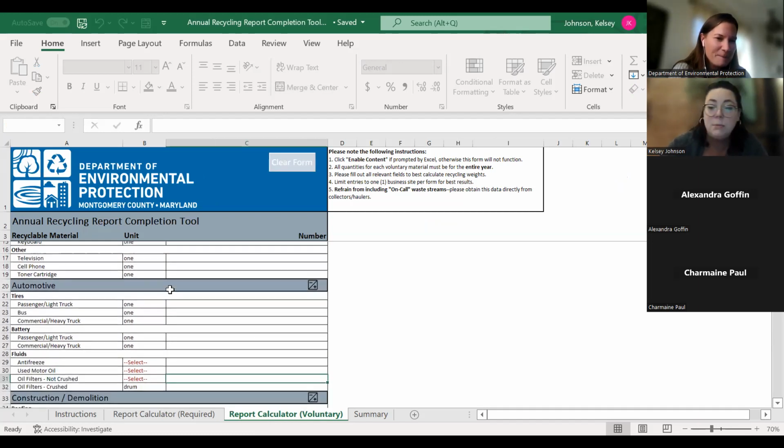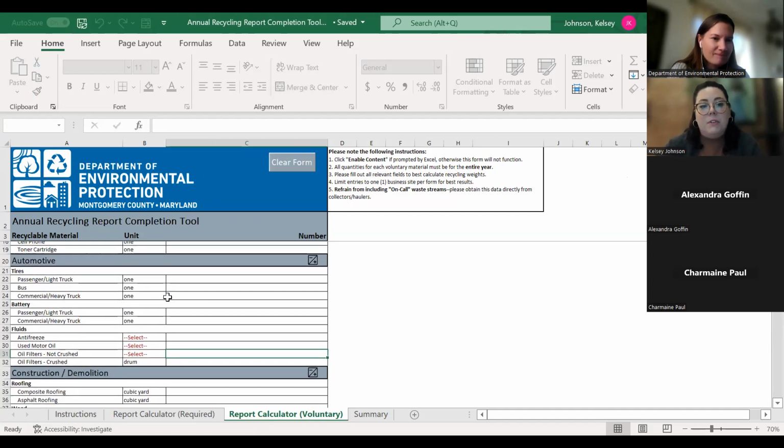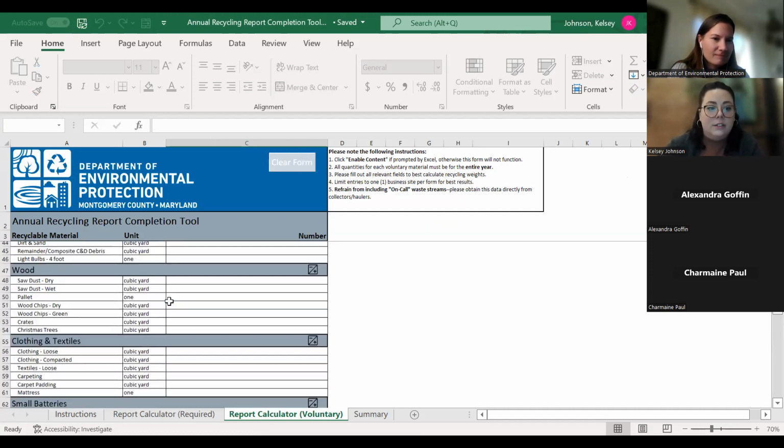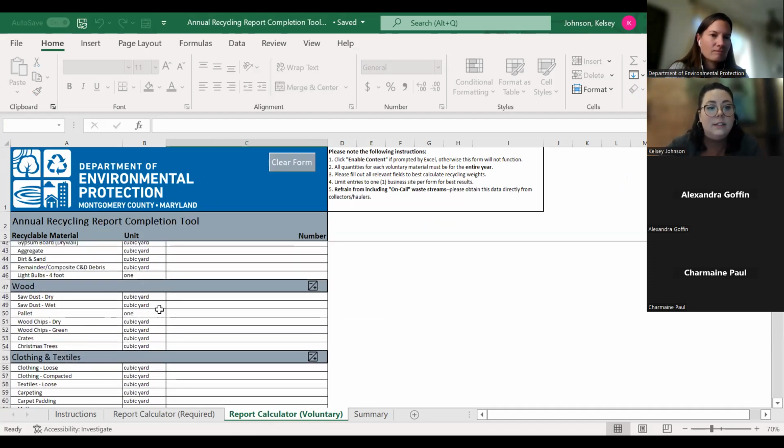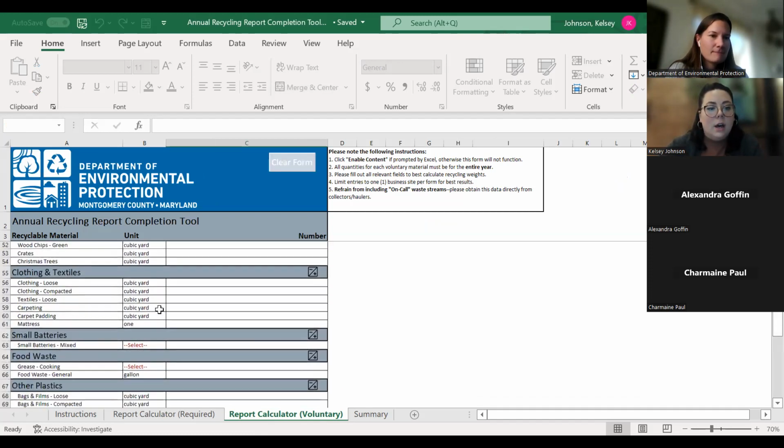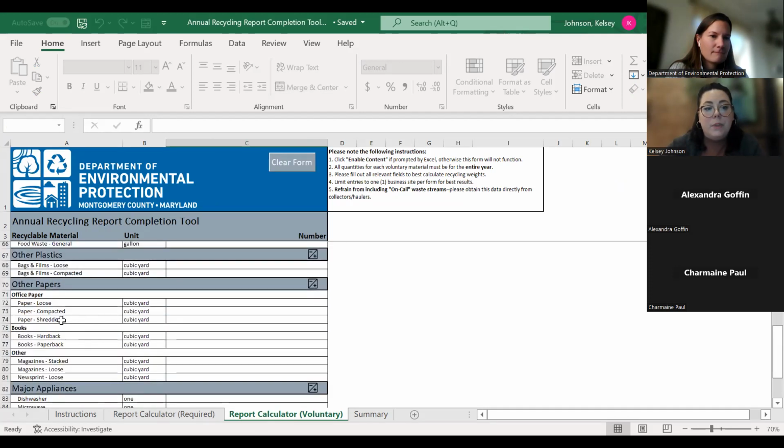So say some of the other ones, some of the voluntary materials, such as if you go down to wood, Christmas trees, that one's in here. That is obviously required, but it fits easier in the voluntary list. Same is to be said about paper. There is more specific paper options as well as shredded. So if you don't get a report from your shredder, you can put it in here. These are each of the options, and then the unit.